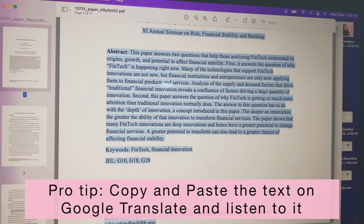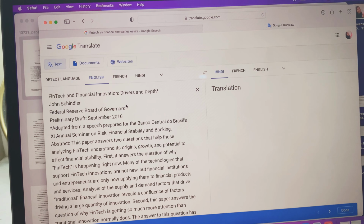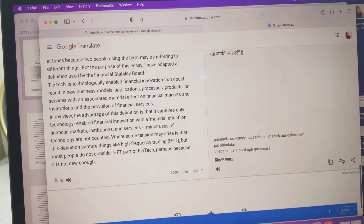This hack will change your life. Just copy the entire research paper and then paste it into Google Translate and press the little speaker button and it will play it for you.